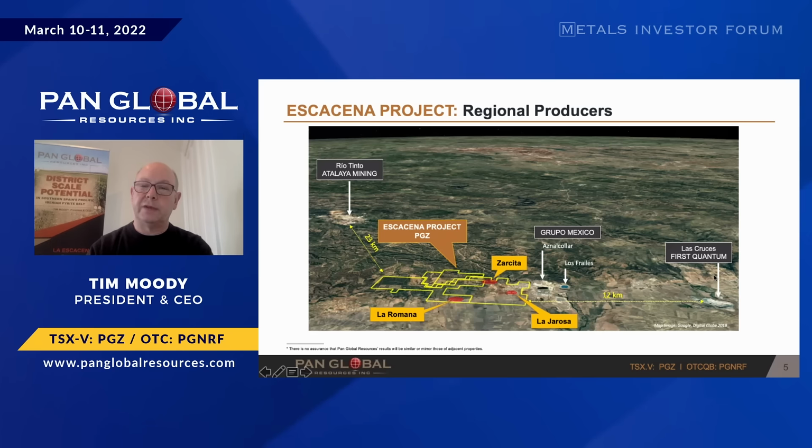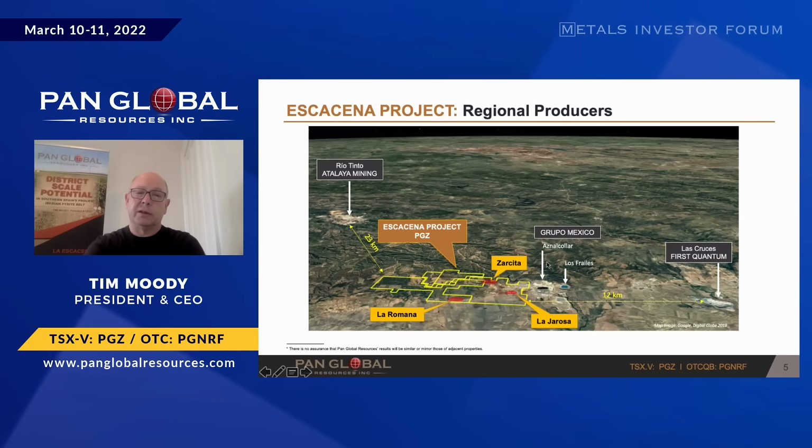And off to the east, First Quantum has been mining the Las Cruces deposit, which was probably one of the highest grade open pit copper mines in the world. They're now transitioning to an underground operation. And then right next door to us, Grupo Mexico are looking to restart the old Los Frailes deposit, and the Aznalcóllar and Los Frailes deposits together are about 160 million tonnes of massive sulfide.